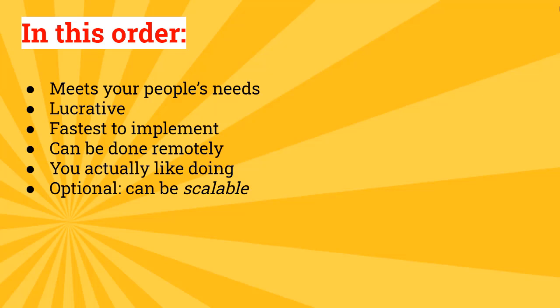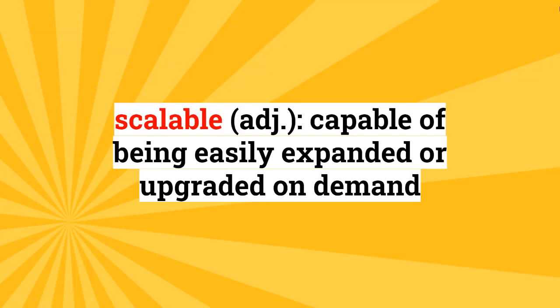And it's a given that you don't want to be stuck building a business that you freaking hate, that you can't actually keep going with. So I do recommend picking something you like doing. Now, I do want to talk about this word scalable. What does that mean, or what do I mean by it?